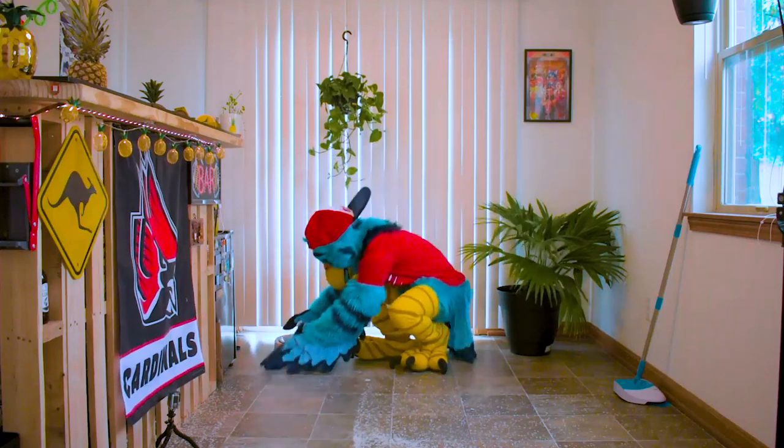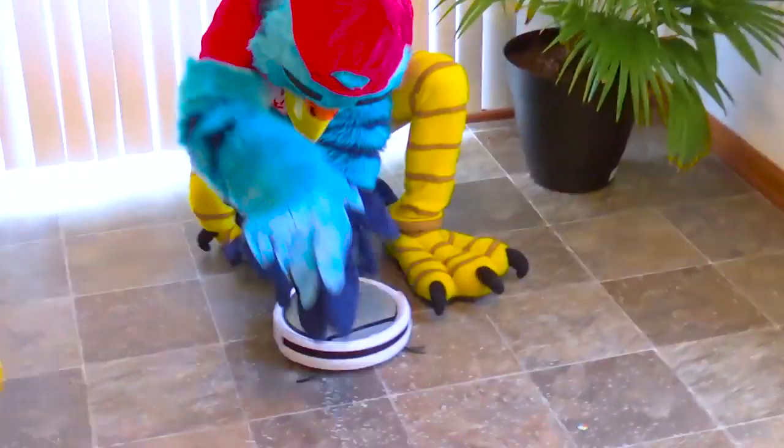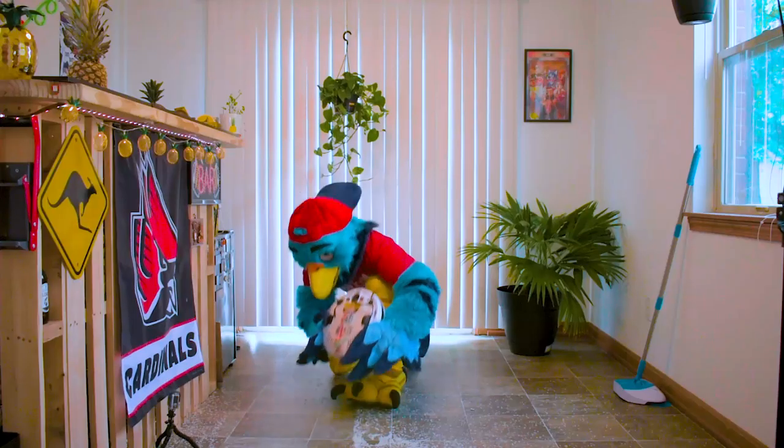Now, we have... Roomba scares me. I don't know why it just decided... She looks like a clown got stabbed on the bottom. It looks like a clown got stabbed. Oh no! She didn't have enough here.